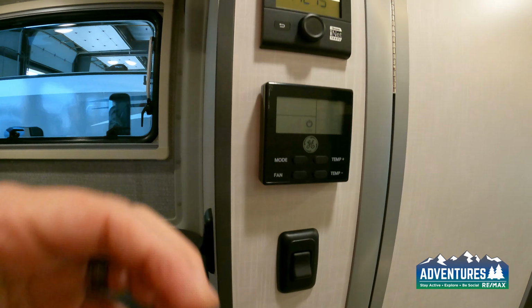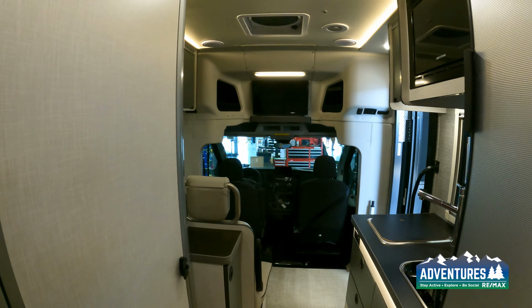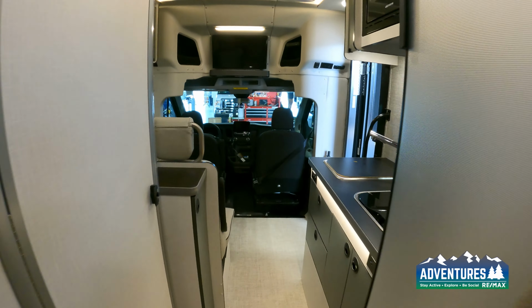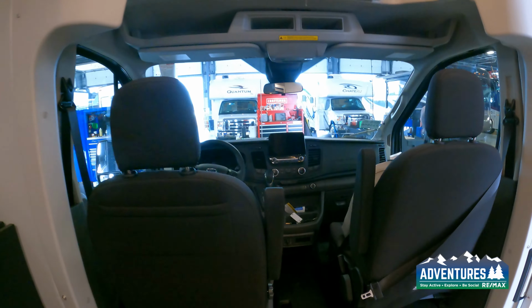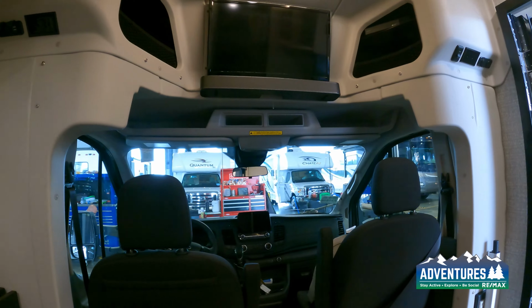Not going to spend a ton of time going over these. But there's some of your controls. Once again, your view out. Hit my head again, but here's your view out. I did want to sit here one more time and look up like I'm using the TV. Not bad.